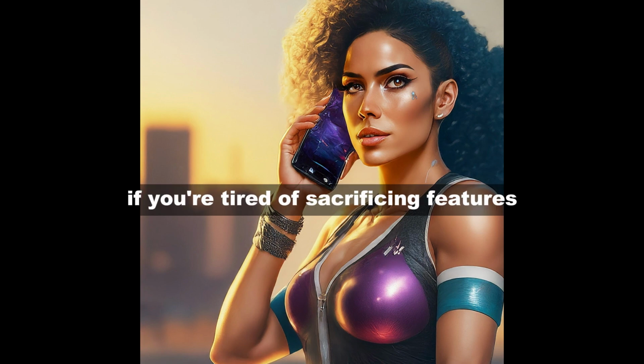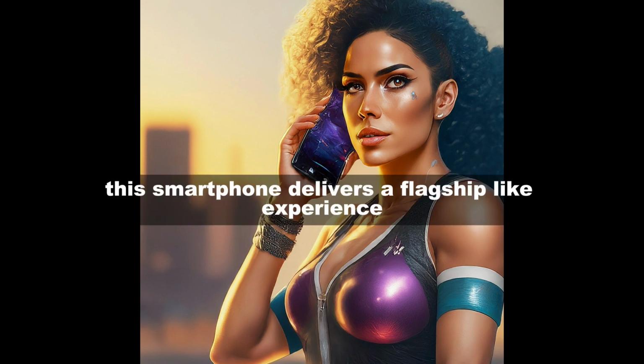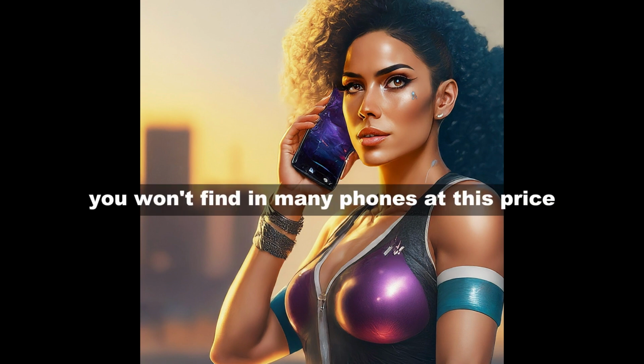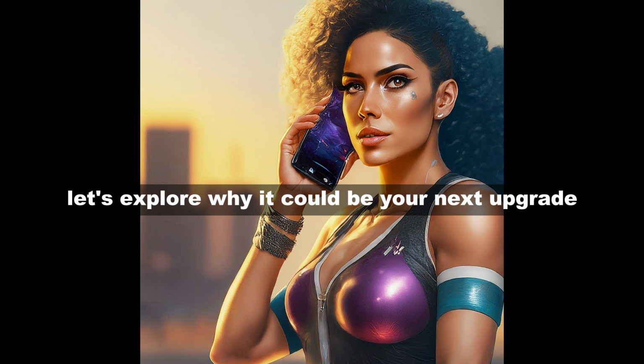If you're tired of sacrificing features for affordability, the Blackview A200 Pro is here to change your mind. This smartphone delivers a flagship-like experience with stunning design, powerful performance, impressive camera capabilities, and features you won't find in many phones at this price. Let's explore why it could be your next upgrade.